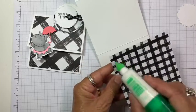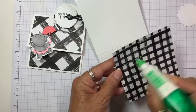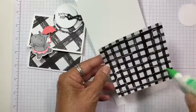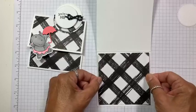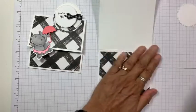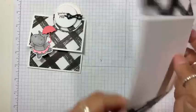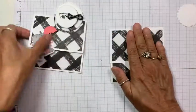Look at that cute side too. I couldn't honestly decide which side to use. They're both adorable. So I have some other samples to show you using the other side. So let's just get an even border around there, and we're good. Okay, so this is how it is right now.